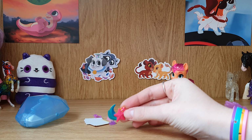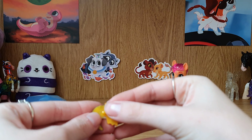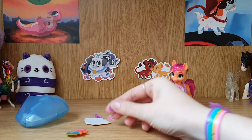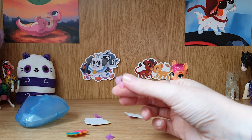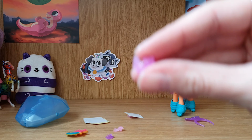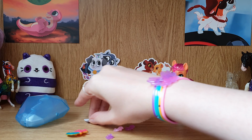What else have we got? What's this? Oh, that goes on the bracelet. So these bits on the back will just go into here. And so will all of these little charms. Little star. Another star in purple. Purple star. And then what have we got here?